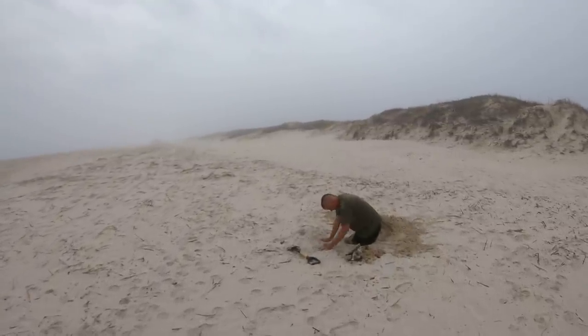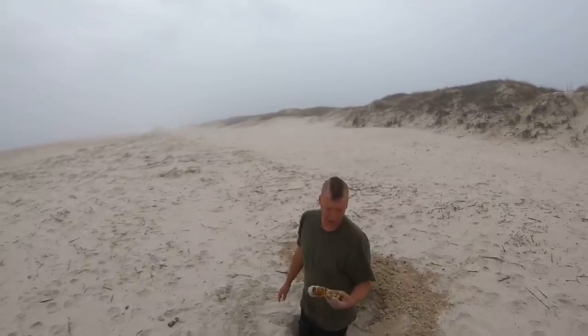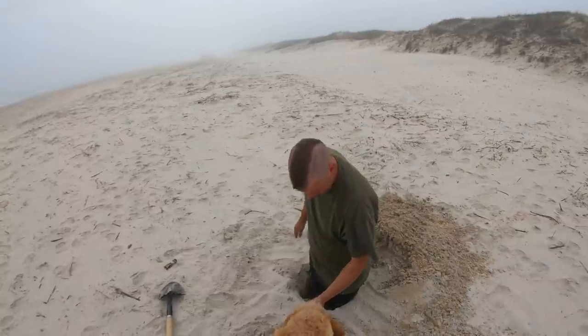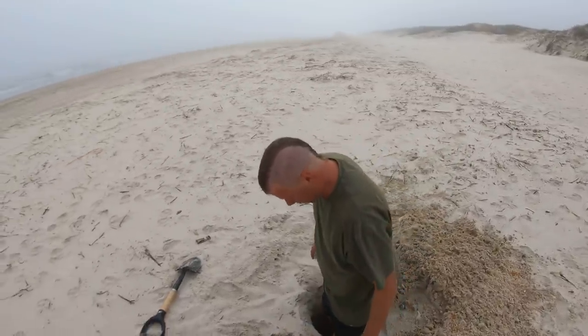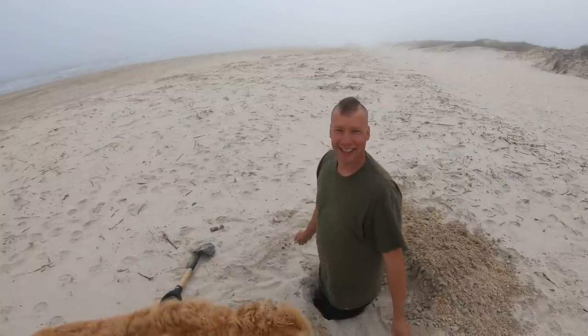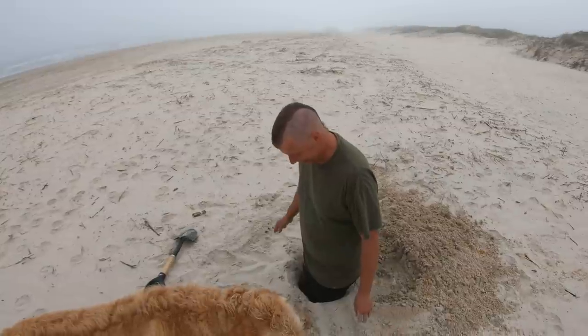What are you doing? I started digging a hole and I thought maybe I was digging for buried treasure. Big piece of metal here and some burnt wood. And you can just dig as deep as you can in this sand. It just keeps going. Why did you just decide to dig a hole here? Randomly. I wonder how deep.